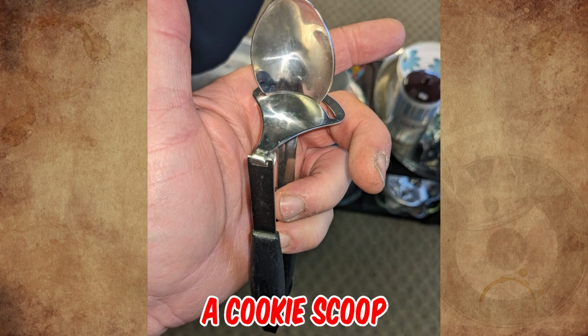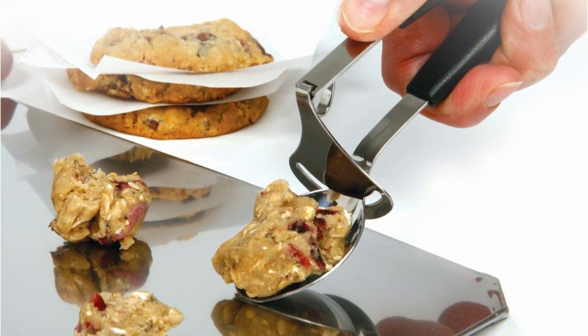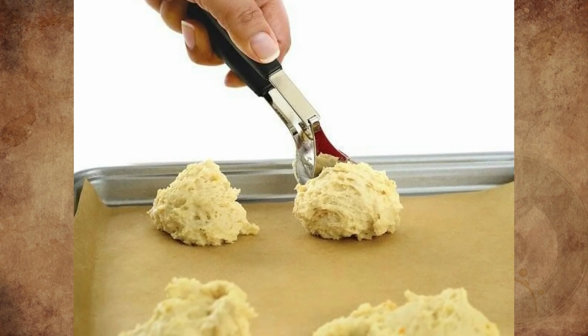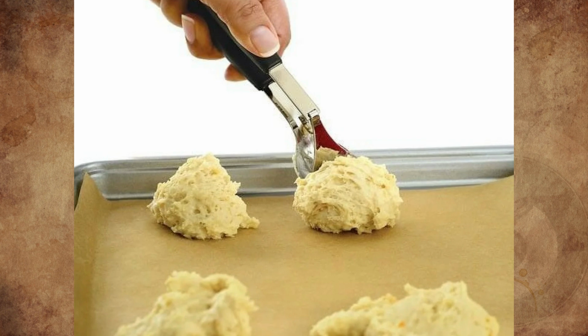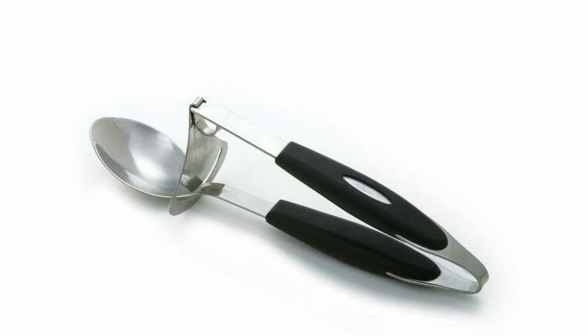It's a cookie scoop. My grandma had one some 45 years ago. With a gentle squeeze of the handle, drop cookie dough onto your baking surface without the mess of handling the dough. These are also used for biscuits, candy, and dishing up pet food.